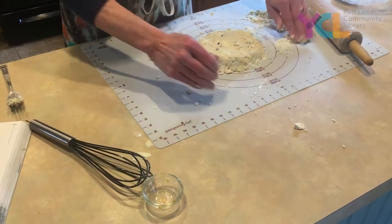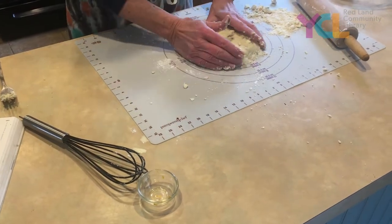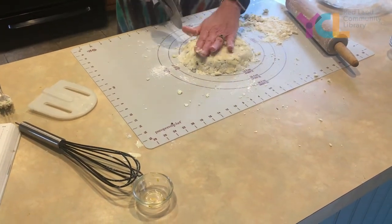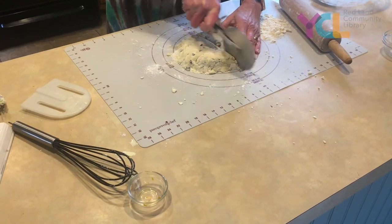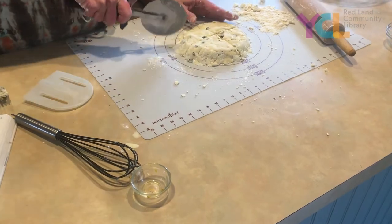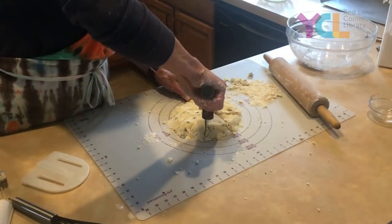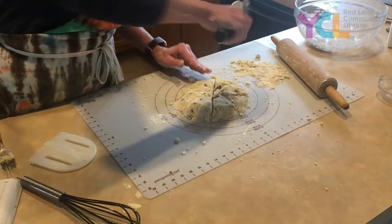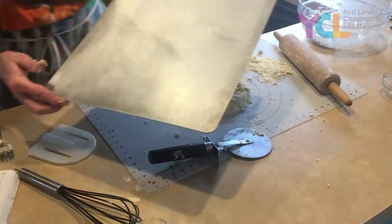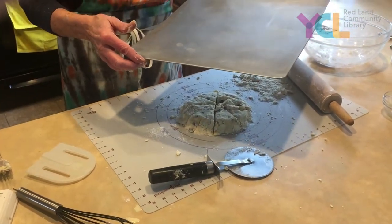Now they say to cut it with a sharp knife. So I was gonna use my pizza cutter. Going to put it on the baking sheet and it's going to cook for 12 minutes. Okay, so we'll check back in 12 minutes.